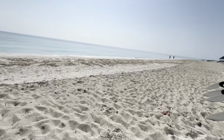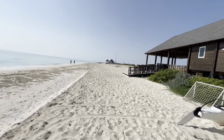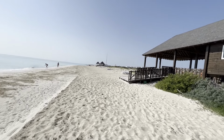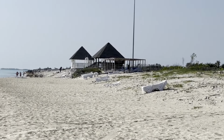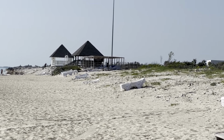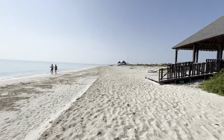So this beach has got two sides to it. One comes down here quite a bit, and they've got the beach chairs laid out, but maybe they're planning to build some more palapas along this section of the beach. You can see that's the other entrance there where those huts are. Beyond the huts there, it gets pretty rocky, so it's kind of sandstone rock, so it's really not prime beach area.